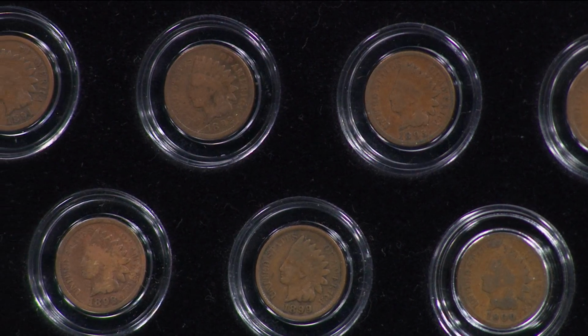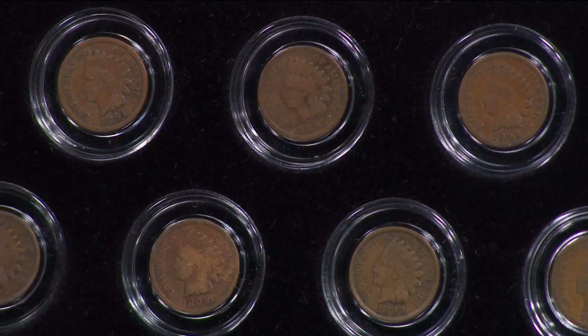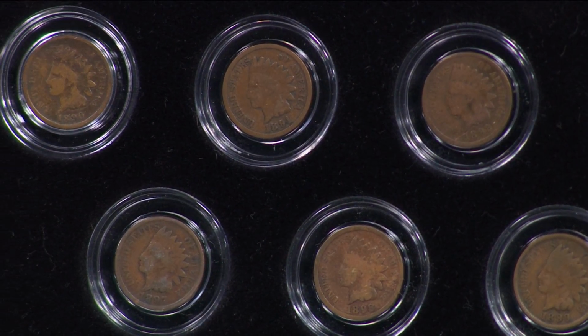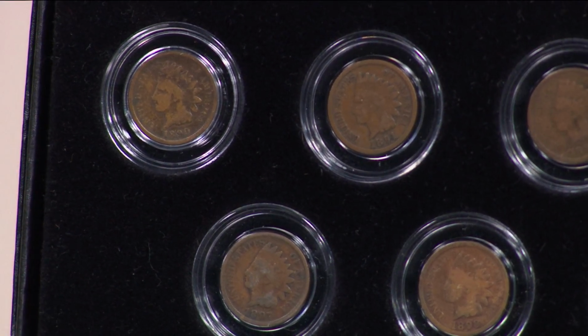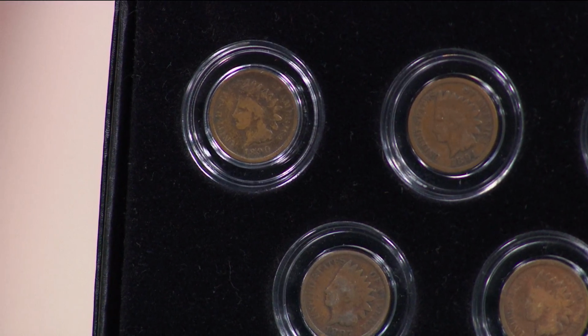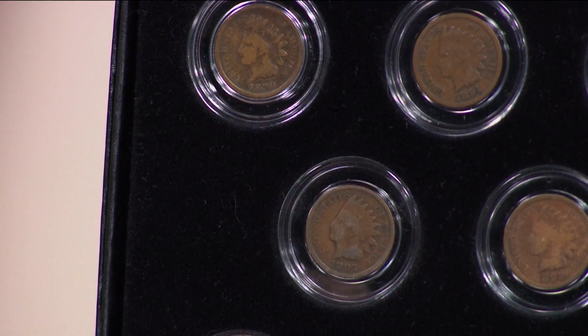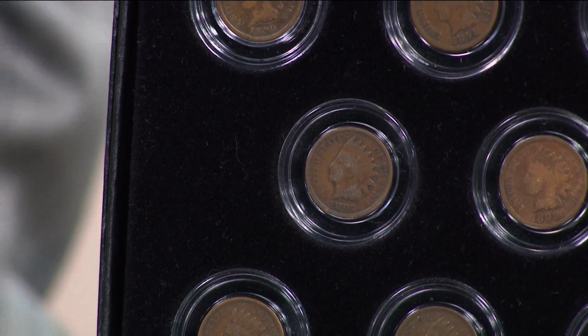Plus you have to go in there and buy the individual airtight holders. And so what we do is we have these last 20 years. This is a way to absolutely, positively show American history when you look at these coins. I think that's key right there, is American history.